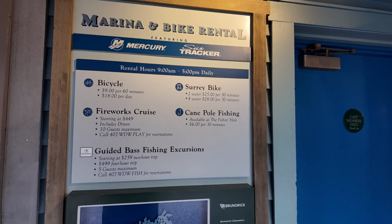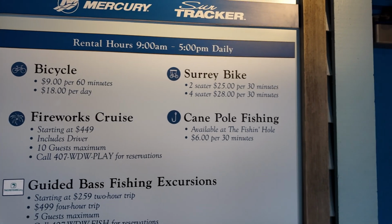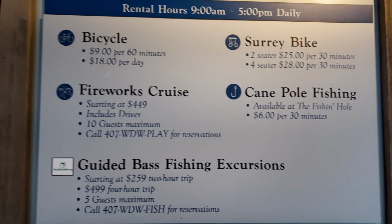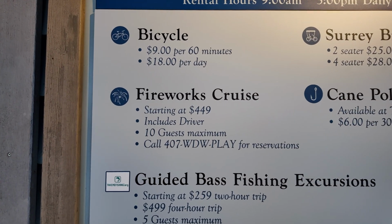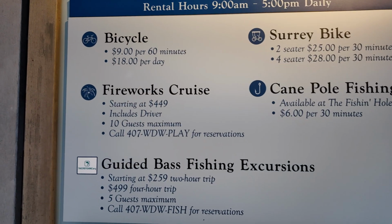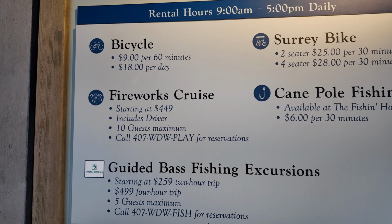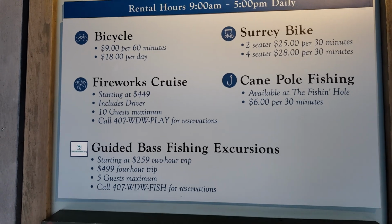All right, here's some important information here. You can rent a bicycle out, it's $18 for the day. For the little four-seater bikes, about $28, 30 minutes. This would be pretty cool thing right here to do. Up to 10 guests, you got to make a reservation for that one. For a firework cruise, not sure which fireworks it would be. I would assume it would be Magic Kingdom, starting at $449. So I guess it depends on what time of the year you're going to go. So pretty neat, and you can also do some fishing.